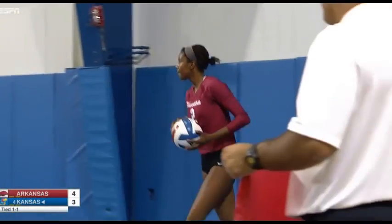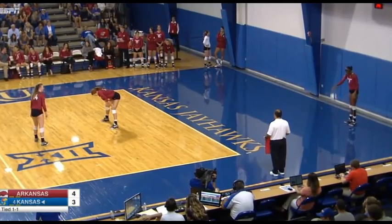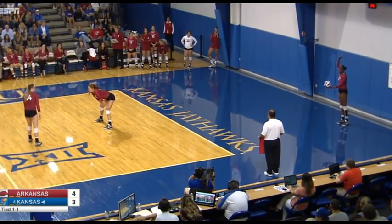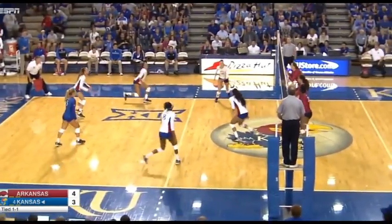Bree Jones comes back with a big smile. She's a fun one to watch. She's had a great career, and I know head coach Jason Watson for the Razorbacks has been pleased with her in preseason and in two-a-days.